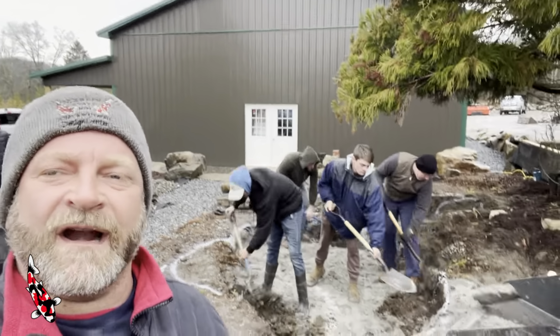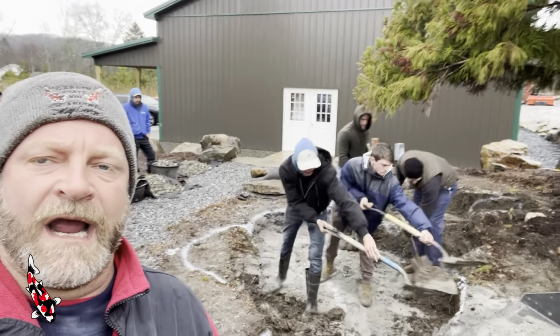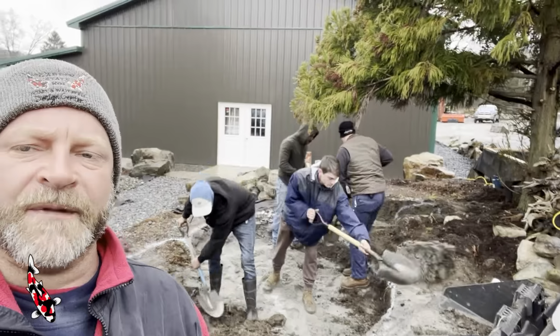Let's start the build. So we're just starting here. We're starting to dig out the first area of the pond. We sprayed the outer edges, and everybody's going to be putting soil into the MT100 here so we can dispose of it from the job site area.